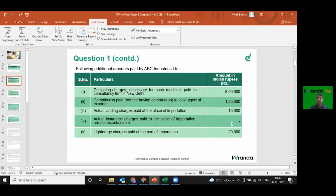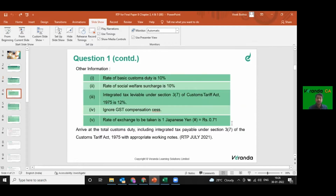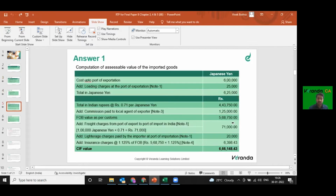Again, for loading, unloading charges, etc., as well, if it is not ascertainable, then we look at the percentages. But since it is given over here, 20,000 shall be taken in the transaction value. We'll have a quick look at the answer again.